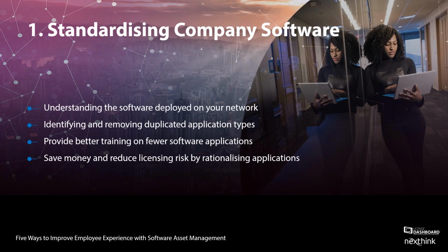So I think at this point I'm going to hand over to Rod, who's going to show how Nexthink uncovers the software that's installed on a device. Thank you, Dave. Yeah, certainly. I'll give a quick overview of how the application rationalization process is done in our reporting tool. So over to you, Rod. Yeah, move on to the next slide, please, Dave.